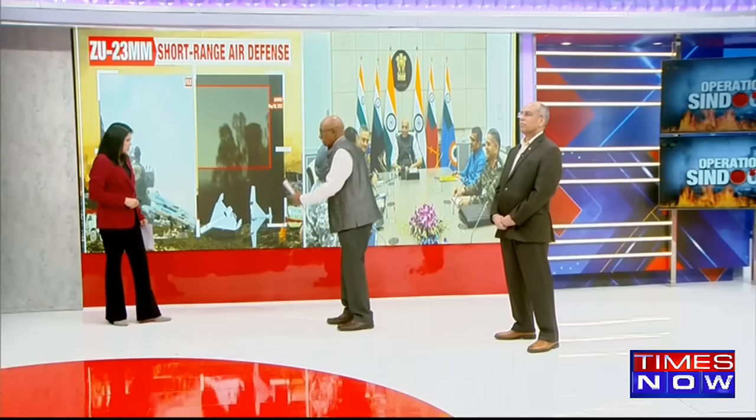So this is India's Iron Dome that we're talking about. Say again? India's Iron Dome that we're talking about. India's Iron Dome is the S-400. So it's part of that. Yes, absolutely. Let's talk about the features of Akash.